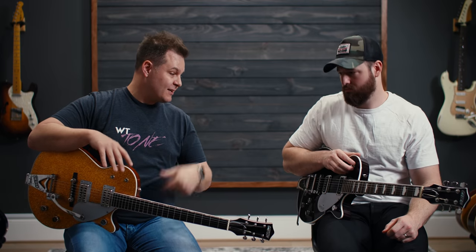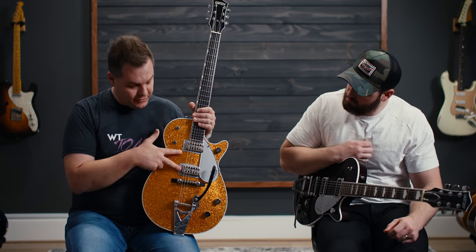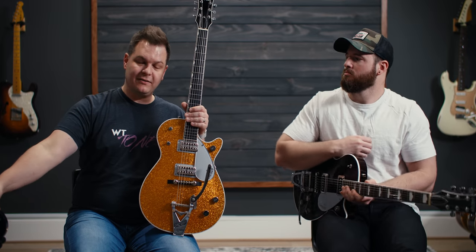We get lots of questions, specifically, how do the Dynasonics sound compared to the Filtertrons, or those Filtertrons in the Falcon that you can't see on the screen. So we're going to play the same thing through the same sounds back to back to back to show you how they sound different on all three guitars.